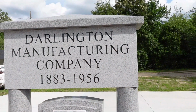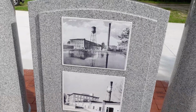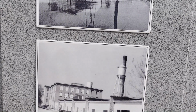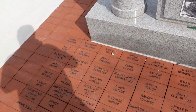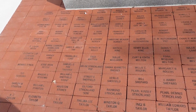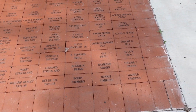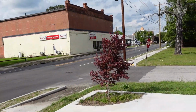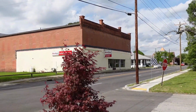This is the site of the Darlington Manufacturing Company from 1883 to 1956. This memorial is dedicated to the memory of the men, women, and children who worked within the walls of the old mill for more than half a century. The old mill contributed significantly to the economy of the town of Darlington. The old mill is gone, and soon all who worked within its walls will have gone also. When future generations visit this spot and look upon the memorial, they may pause and reflect on a time, a people, and a way of life that has come and gone forever. Gone but not forgotten.